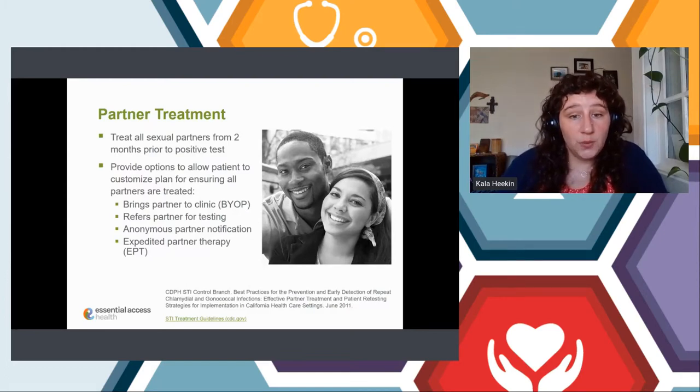In the 2021 STI treatment guidelines from the CDC, they define expedited partner therapy as a harm reduction strategy and the clinical practice of treating sex partners of persons with diagnosed chlamydia or gonorrhea who are unable or unlikely to seek timely treatment by providing medications or prescriptions to the patient as allowable by law.